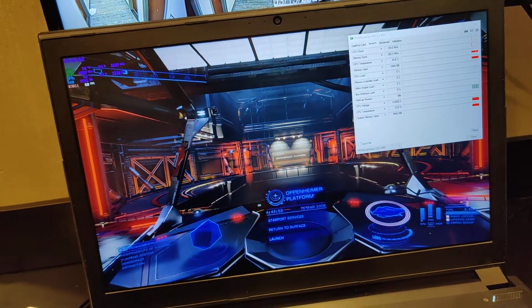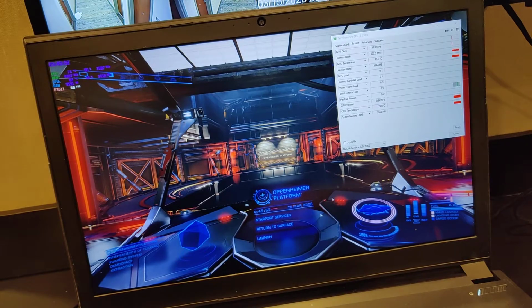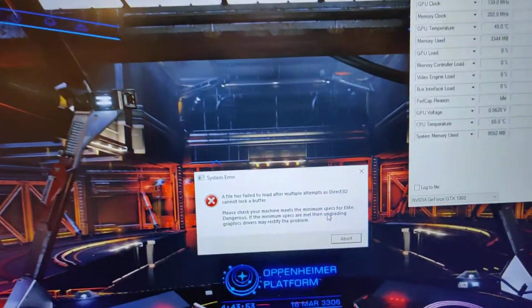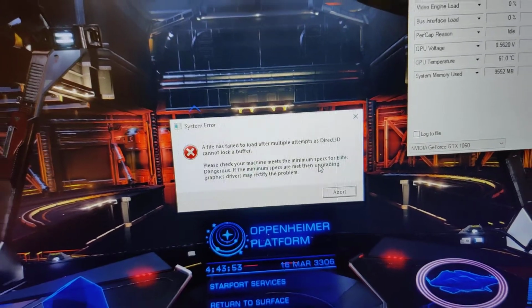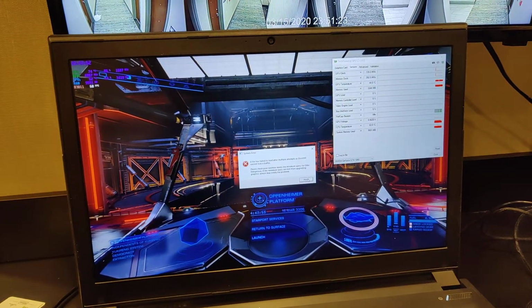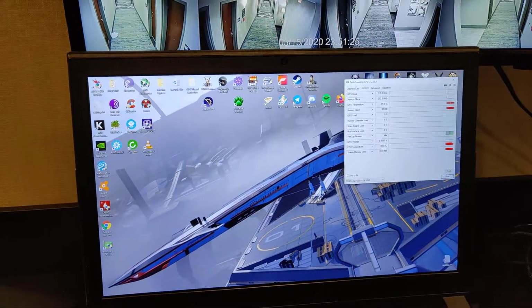Now I have no sound. The game's completely frozen. There we are. Blah, blah, blah. I assure you it does. So I'm going to hit abort, and there we go. Game's crashed.